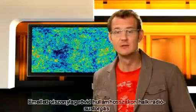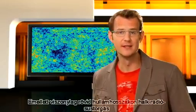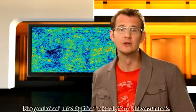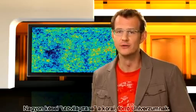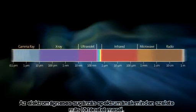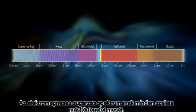And then there's the faint, relatively short wavelength radio hiss that fills the entire universe. This is known as the cosmic microwave background, and it is the echo of the Big Bang, the very afterglow of the hot beginnings of the universe. Each and every part of the spectrum has its own story to tell.